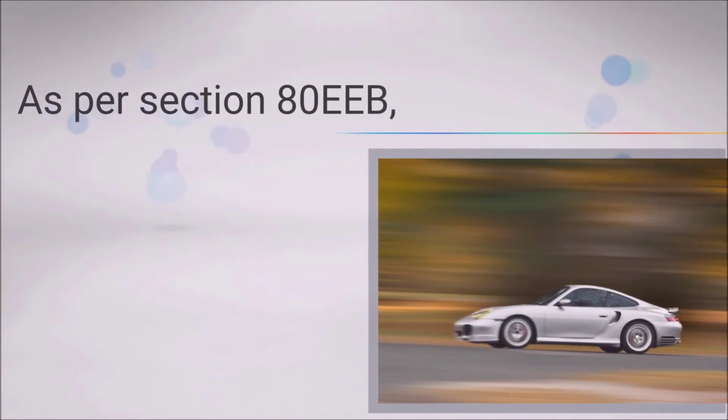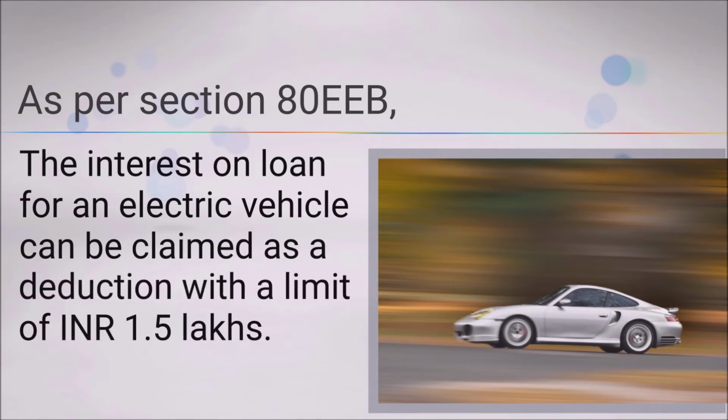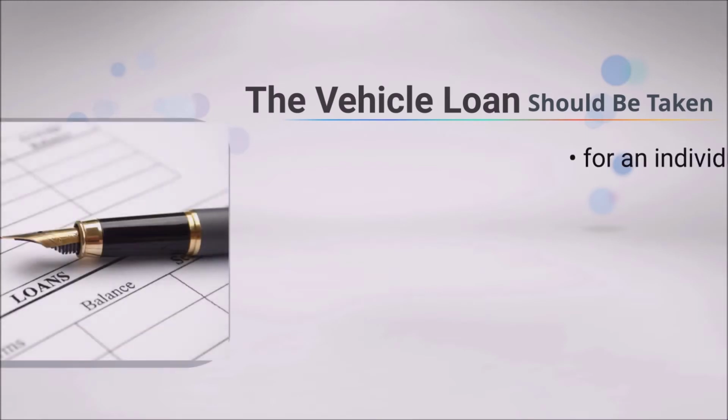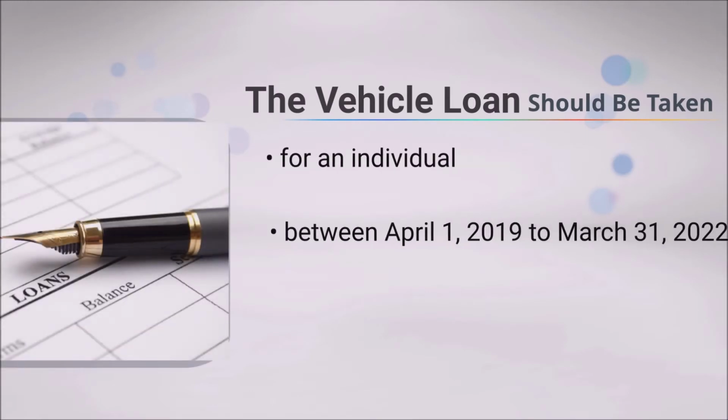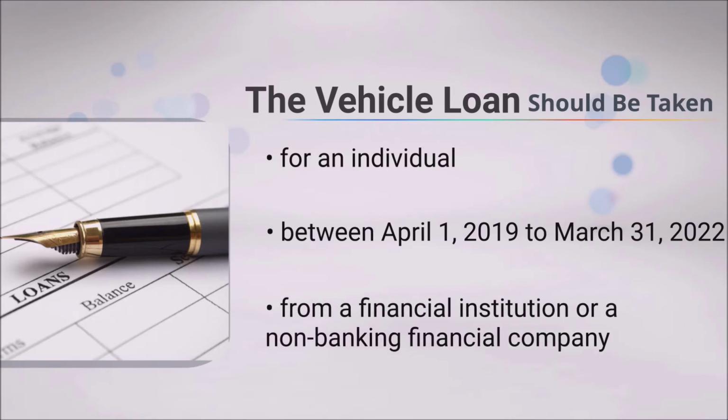As per Section 80EB, the interest on loan for an electric vehicle can be claimed as a deduction with a limit of 1.5 lakh Indian rupees. The vehicle loan should be taken for an individual between April 1, 2019 to March 31, 2022, from a financial institution or a non-banking financial company.